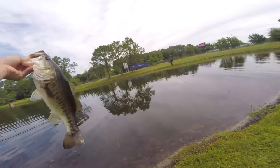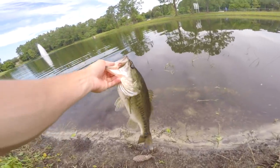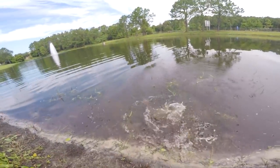Guys, I'm telling you, this is tiny. Compare that, the female is a solid 8 to 10 pounds. We're gonna release this male. I'm gonna try to catch that female. I just don't know if she's gonna bite.